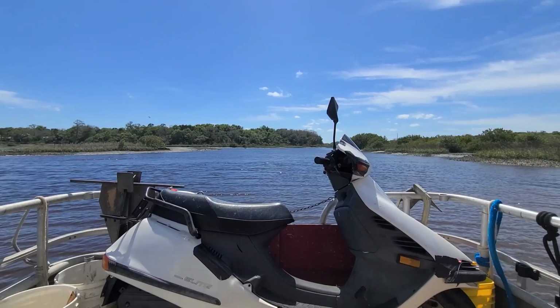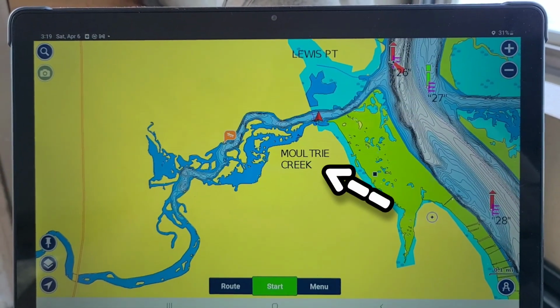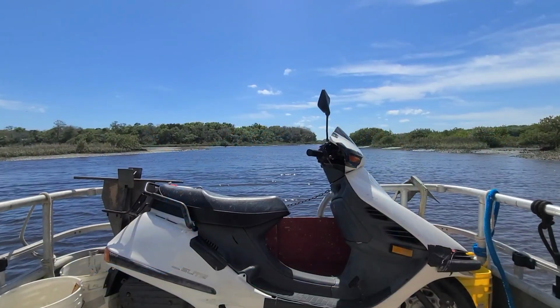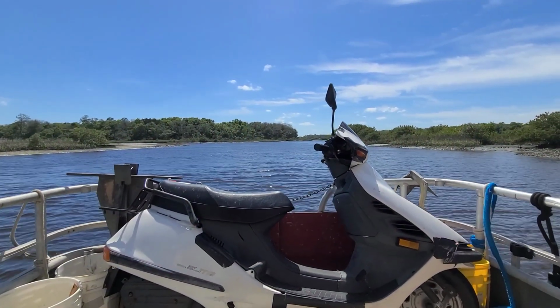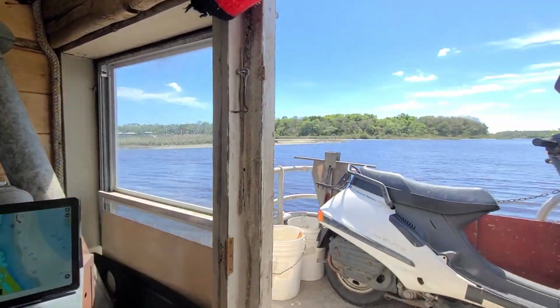Coming into a side river here. I will put the name of it on the screen when I make this video. It's a French word I don't know if I can pronounce without looking at it again. And it's kind of tricky. You come in, I think we're at low tide right now.